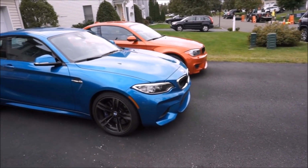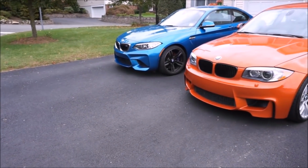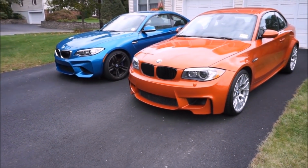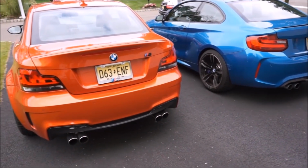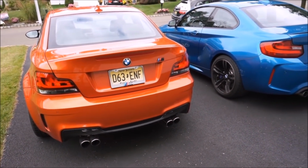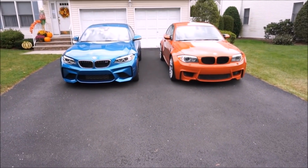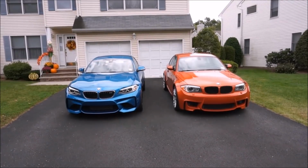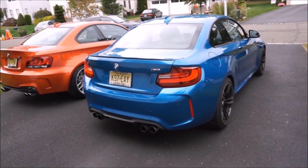Okay, so which car is for you? Well, if you like modern conveniences, you like to rev match your downshifts, you want the better iDrive, you want a dual clutch transmission, a warranty, a backup camera, free maintenance, then the M2 is your car, and it makes a very compelling argument for the M2. It's probably the best of the modern M cars. But if you want visceral driving experience, 1M all the way.